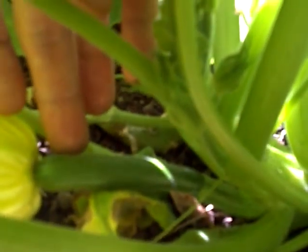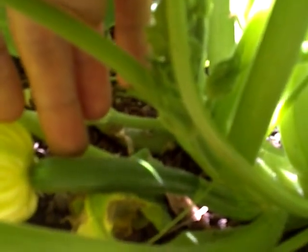It is! Holy shit, you guys! It's my first zucchini! Oh my god! I'm actually getting a zucchini! That's so cool! Okay, this has to be my P&HC now. P&HC, my first zucchini's growing.